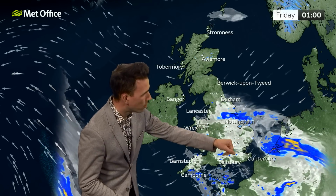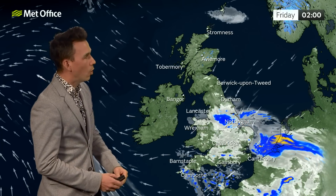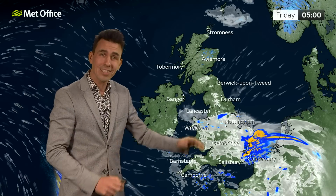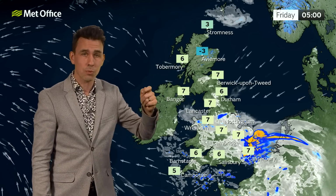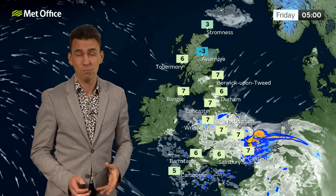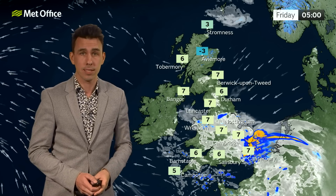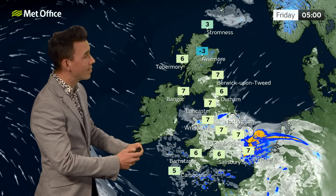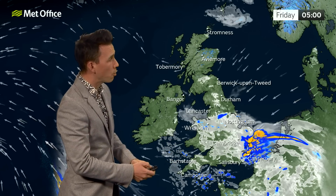Perhaps some more persistent bursts of rain into the east of England later on. But we keep the clear skies for northern England, Scotland, Northern Ireland. And with lighter winds across the north of Scotland, that's where we'll see a frost form overnight in some sheltered spots, -1 to -3 Celsius typically. Otherwise, frost-free further south because of the breeze coming from the east and the additional cloud by dawn.